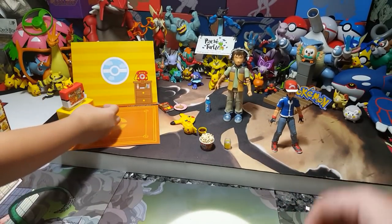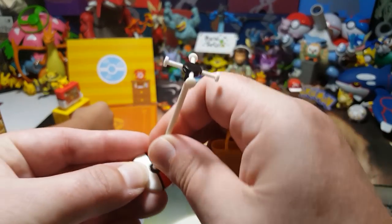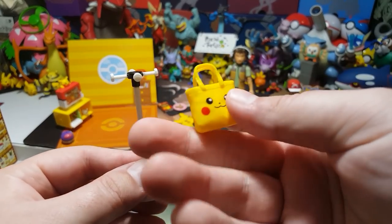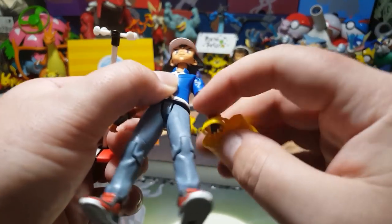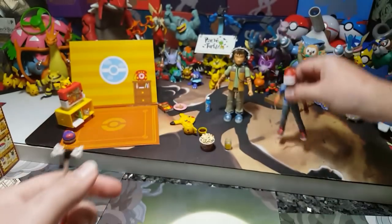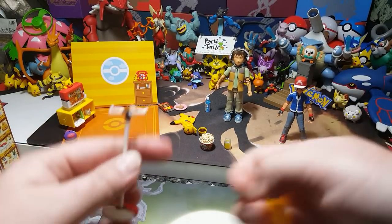Okay, so inside. And then this one. So all you had to do is plug this in. Plug that in there. Yeah, right there. Okay. And this has a Pikachu bag. Look, for when Ash goes shopping. Look, you can hold it good. When you go shopping. There you go, Ash. When you go shopping for Pikachu.